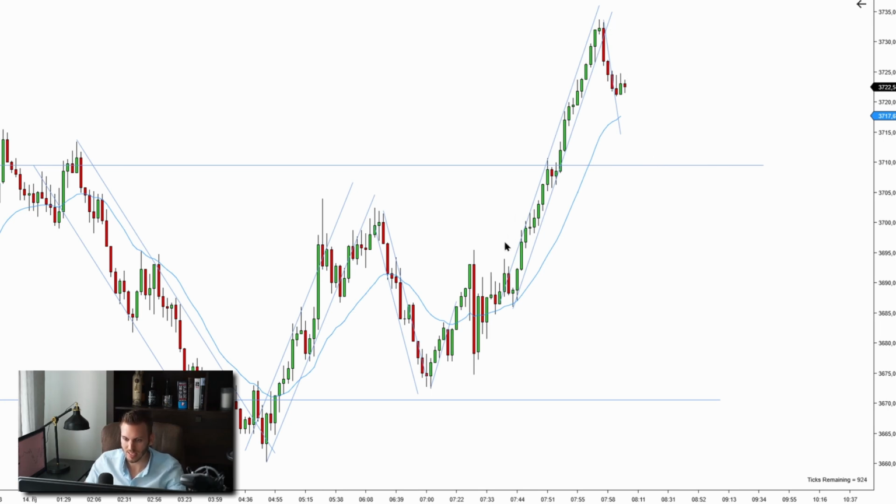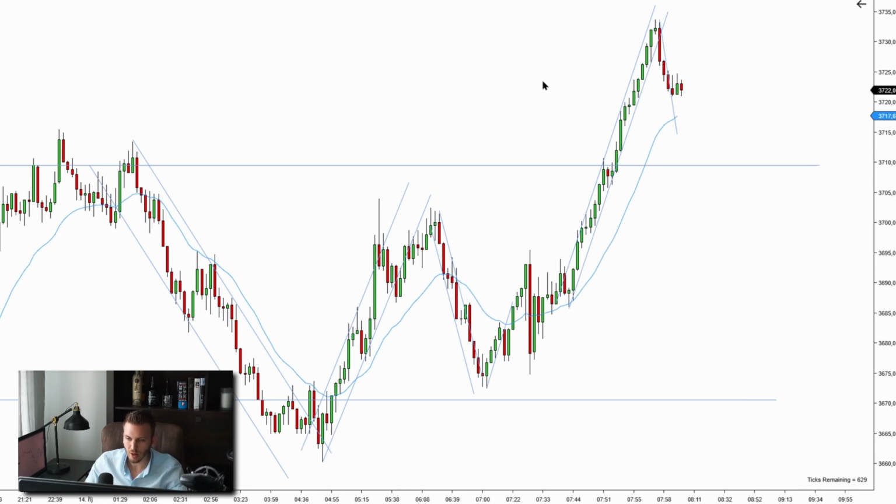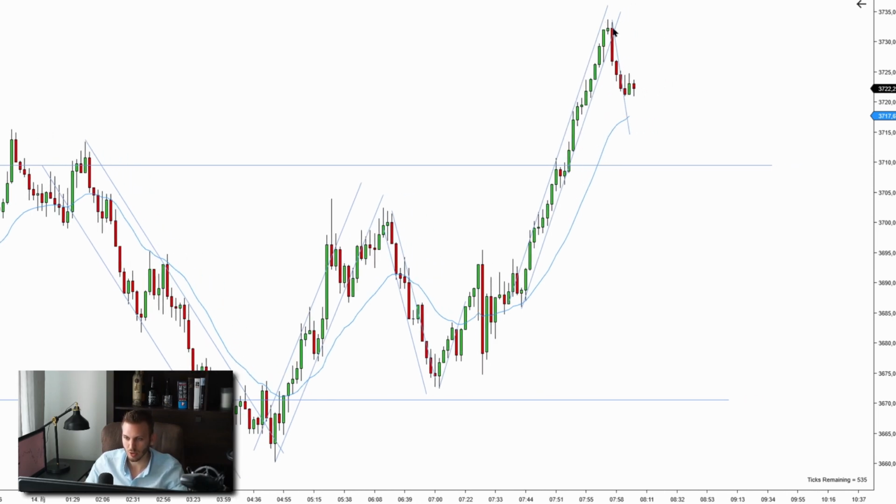But this uptrend is still in play right now, so I'm not fading the breakout, even though you can see the breakout eventually did pull back, because according to trading range rules, most breakouts will fail at least temporarily. There's going to be some pullback before the market will reverse.